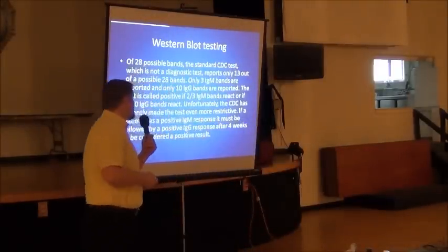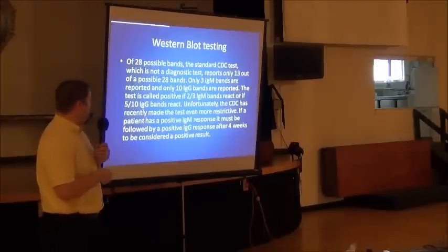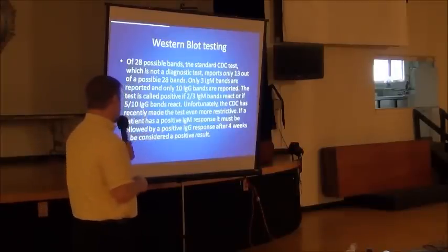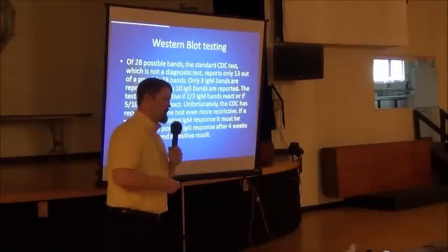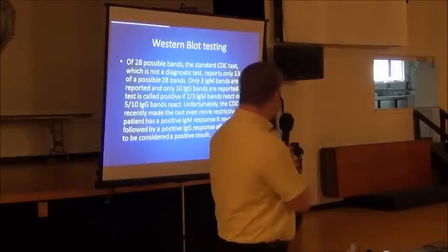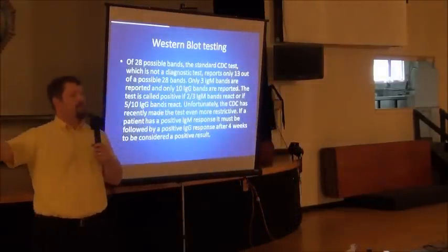The test is called positive if 2 of the 3 IgM bands react, or if half of the IgG bands react. Unfortunately, the CDC has recently made the test even more restrictive. If a patient has a positive IgM response, it must be followed by a positive IgG response after 4 weeks. In other words, they're saying if you are positive with IgM, that should, on its own, convert to IgG. And intuitively, that makes sense.